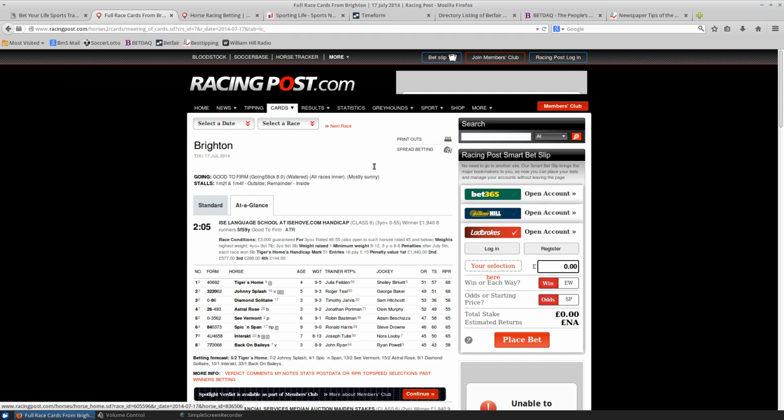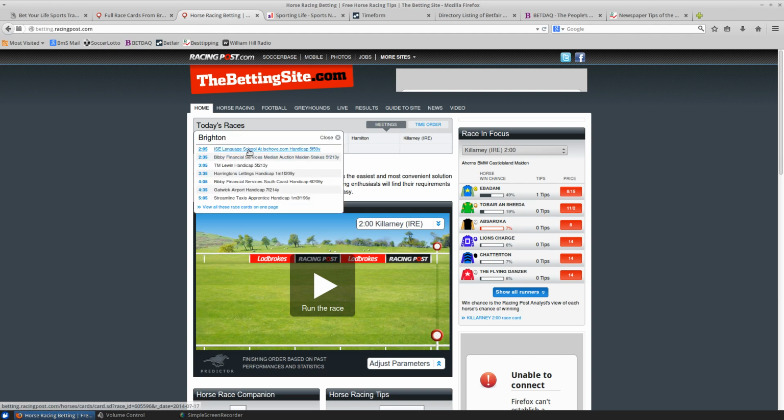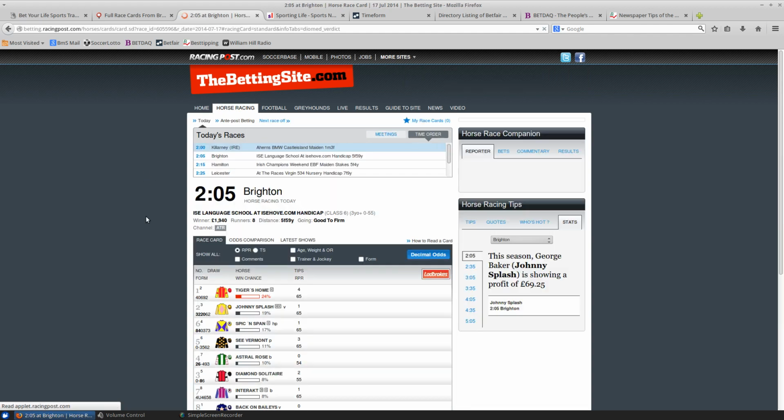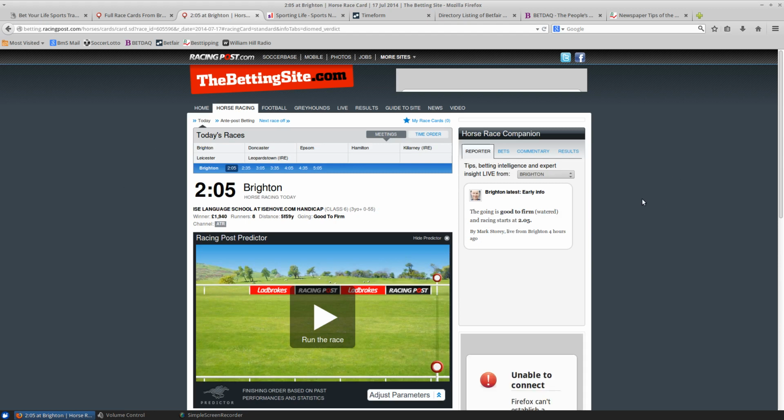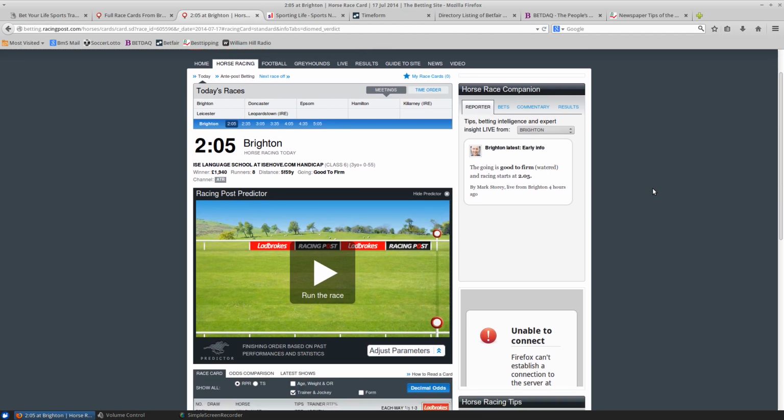What you may find, however, rather than going into the Racing Post site, depending on what sort of depth you've gone in, is that the summary information that I gave you is also available on its sister site, betting.racingpost.com. If we go to Brighton here, and that first race that we looked at, we'll get this page coming up. This is similar to the page that you have in the Greyhound Racing, if you saw that video I did earlier on in the year.